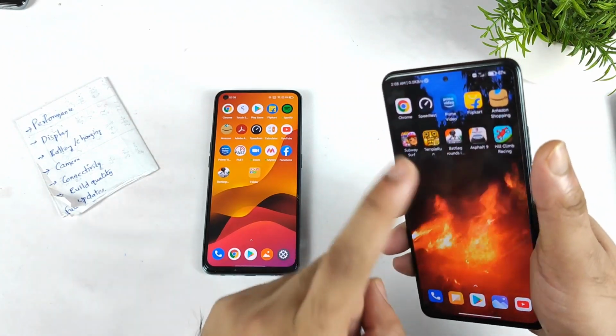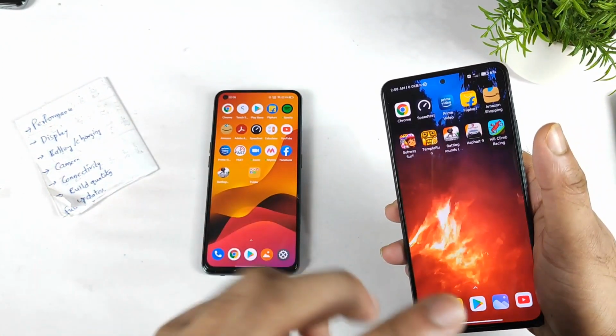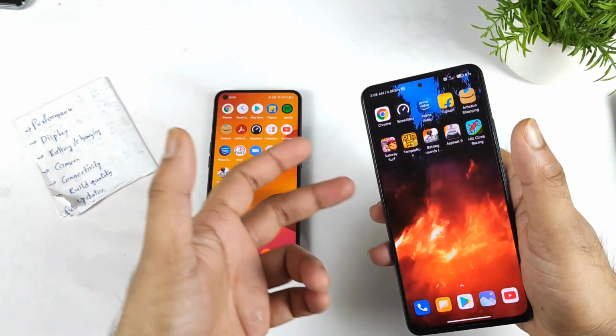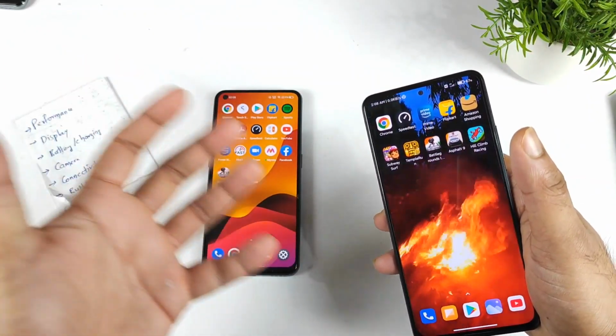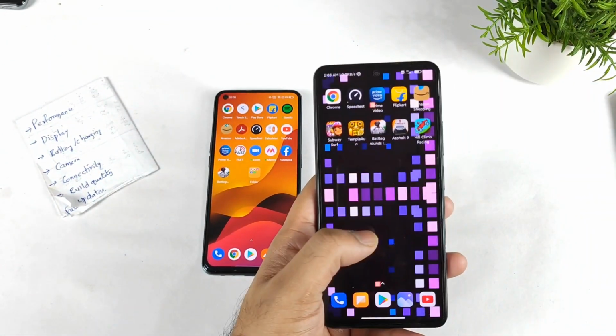But MIUI makes the performance slightly inconsistent. On top of the Snapdragon 870, because of MIUI only, friends, if you try to install a custom ROM, do the bootloader unlocking, and use a Pixel ROM, OnePlus ROM, or other ROMs, that will be fantastic. You should not have any kind of issues.